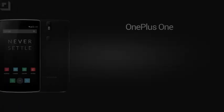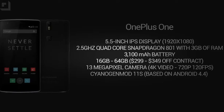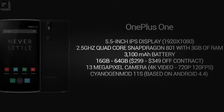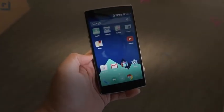The OnePlus One, on the other hand, is rocking a 5.5-inch IPS display with a resolution of 1920 by 1080 and a pixel density of 401 ppi. It's packing a beastly 2.5 GHz quad-core Snapdragon 801 processor with 3GB of RAM, a huge 3,100 mAh battery, and 16GB or 64GB of non-expandable storage. There's a 13-megapixel camera on the back that's capable of recording 4K video and slow-motion 720p at 120 frames per second. The OnePlus One is also running CyanogenMod 11S based on Android 4.4, which brings a lot of great software tweaks to make the user experience so much better.